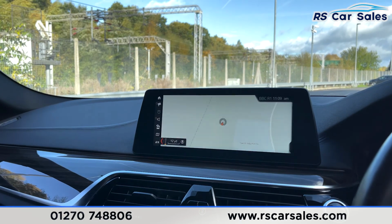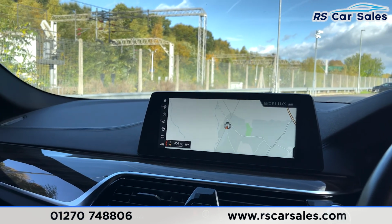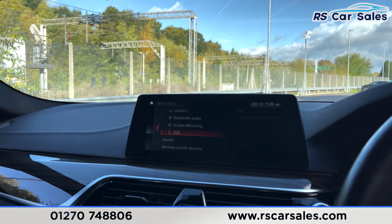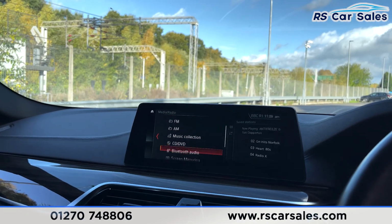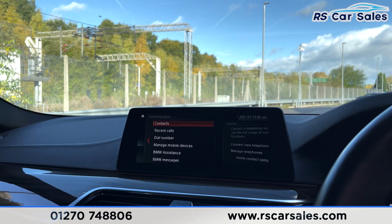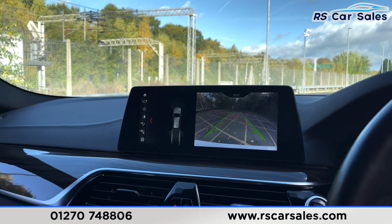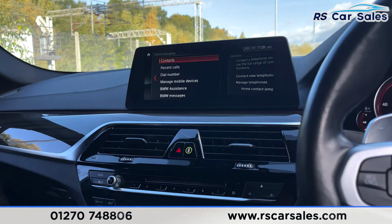Coming back off that, you have your satellite navigation, which you can zoom in and out of. You can also find your media connectivity via DAB radio. You have your FM, AM, music collection, CD, DVD, Bluetooth audio, screen mirroring, and also USB. You have your Bluetooth phone connectivity just there as well. Pop it into reverse, you have your front and rear parking sensors with a rear reversing camera. Very good features to have.